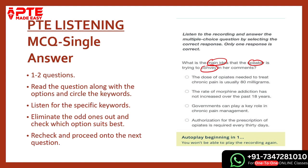Okay. So we have simply gotten to know what they are asking. They are asking about the main idea. So we'll simply listen for the main idea. We'll go through the options as well, so that we get an idea what they're going to speak about. And if we find anything the same, or anything relevant, we'll simply select it. But the best approach here is to eliminate the odd ones out.